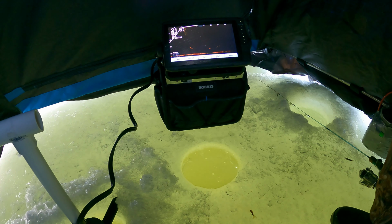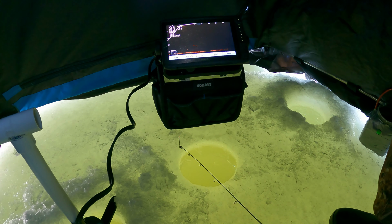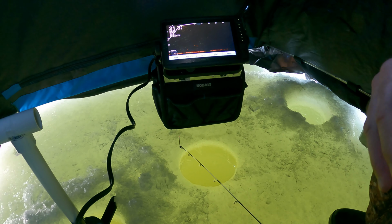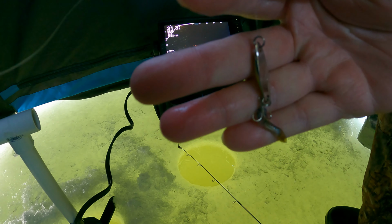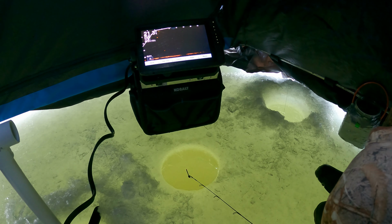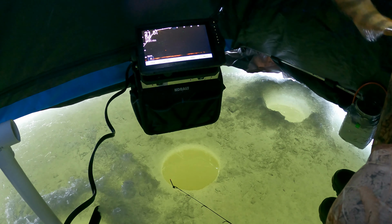There's a bunch of them down there. That's not cool. Got the black Ratso on one, the old Kastmaster on the other, and a minnow tail. Oh, come on, be a walleye, be a walleye. What is it? A perch? A perch! A nice perch.